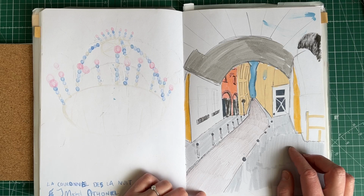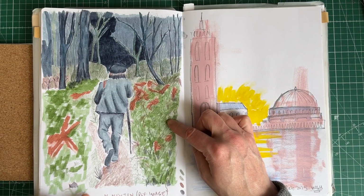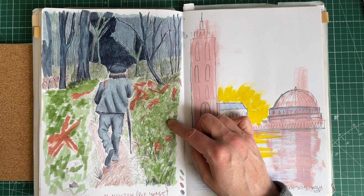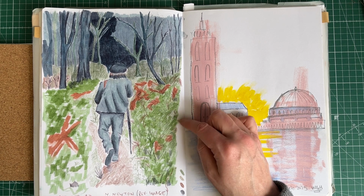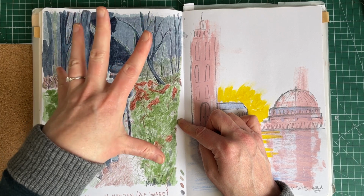Again, Duff. This is from a street there in Paris. Duff. This is recently in February, a spare page I had from a reference image in Natasha Newton's Patreon. I think this must be her fiance Dominic walking away from her on a path.